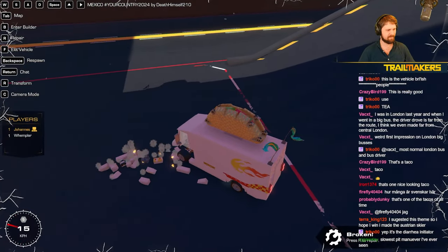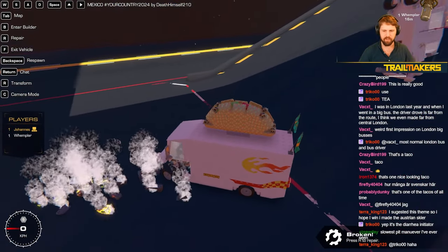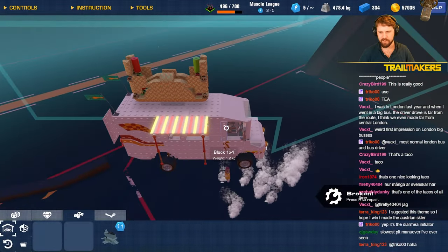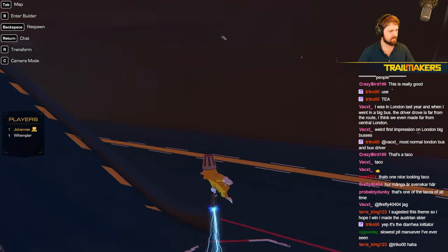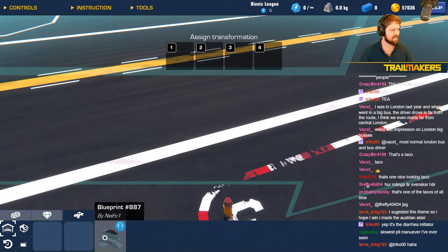Okay. Oh, it's very sturdy. Oh, it is? I barely broke, although I can't drive anymore, so I guess... Oh, it is very sturdy, actually. Slowest pit maneuver I've ever seen. Yeah, really nice. Really nice truck. Really nice taco truck. Yeah. It was an aesthetic build.